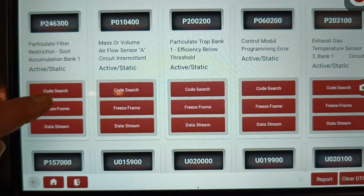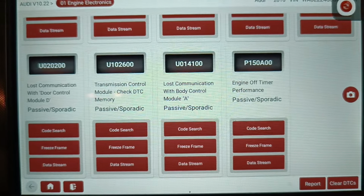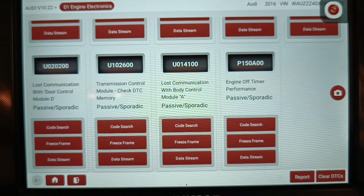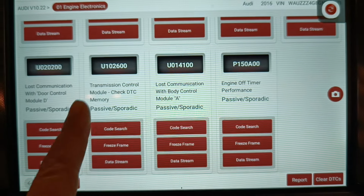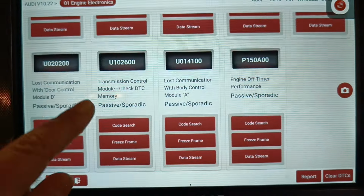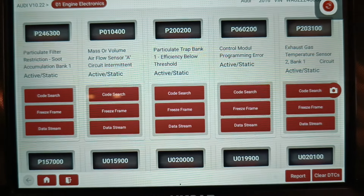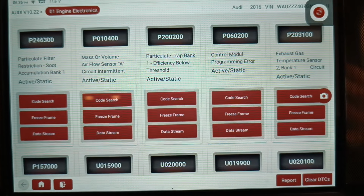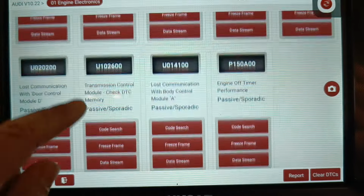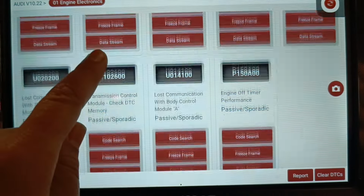So as you can see here, lots of fault codes. This vehicle has a CAN bus immobilizer fitted, so it isn't too odd to see these loss of communication fault codes with the different control modules. That's quite normal. If a vehicle's got a CAN bus immobilizer fitted, then when the vehicle's not started correctly, it can cause these sporadic passive faults to come up as it immobilizes the vehicle. So we can ignore them.